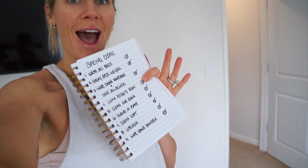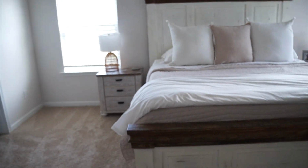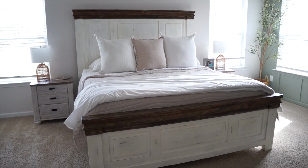So, wow, that's really dark. So, we're officially done. Yay! Spring cleaning up here is done. Just look how pretty a fresh, clean room looks.